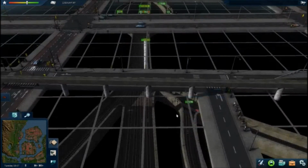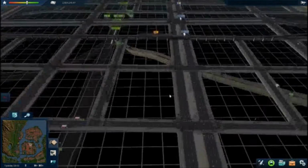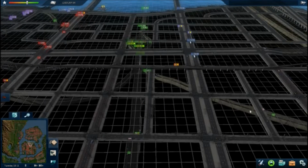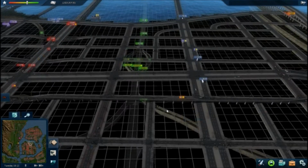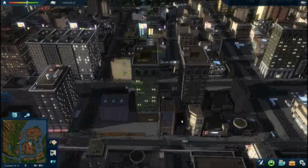I'd forgotten about that spur line I'd put in there, which looks horrendous, by the way. I should have looped it underneath and swung it round and brought it on like that, instead of doing this horrific thing. Oh well.